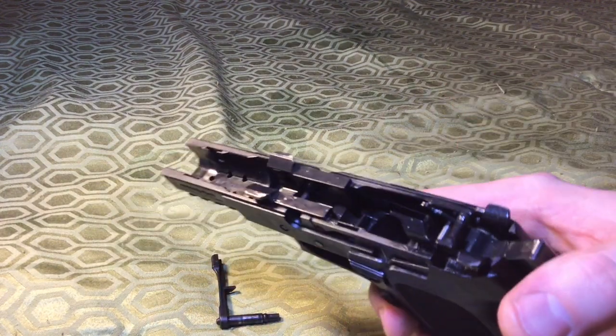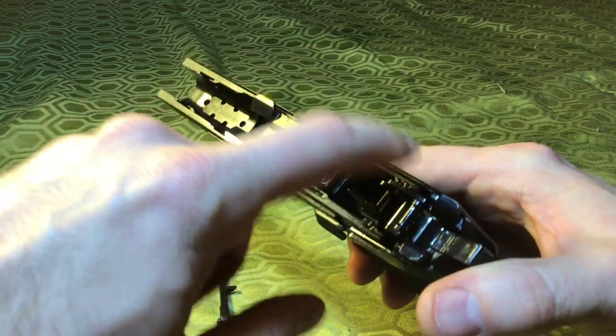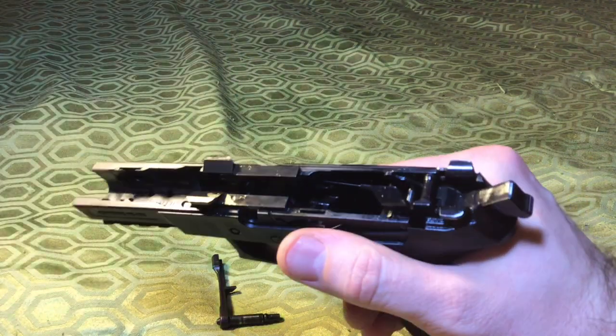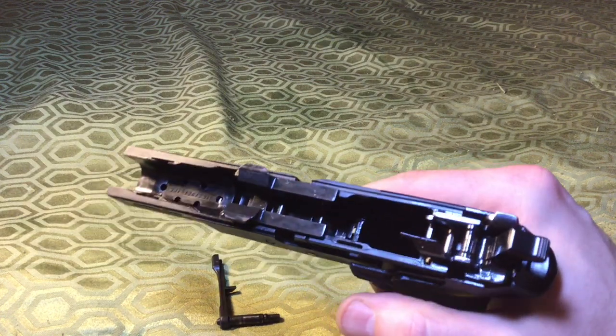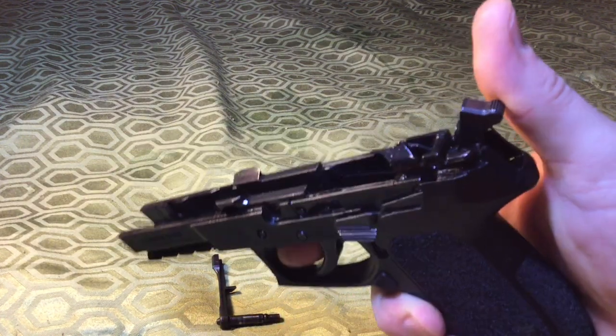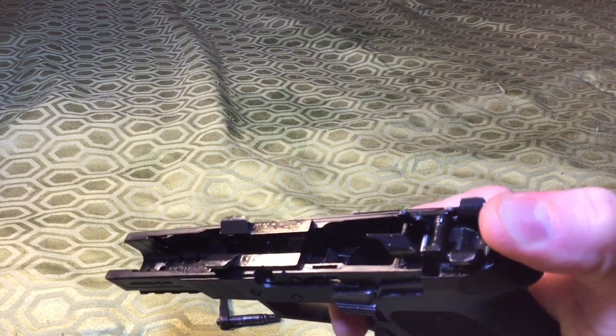Let me mention how this hammer drop works. So see how the hammer's back? It all has to do with this little metal piece right here. So as I use the hammer drop right here, it moves out of the way. Now, if I pull the trigger, it moves the other way for the hammer block to be engaged.